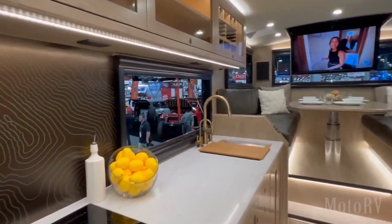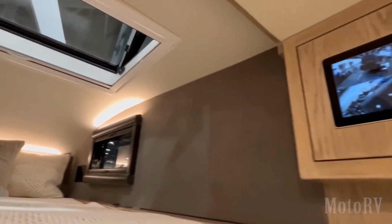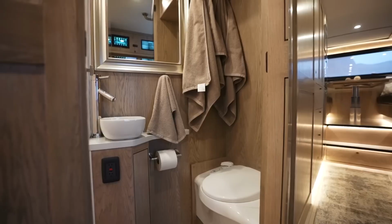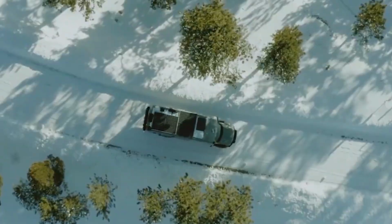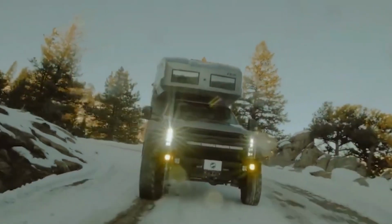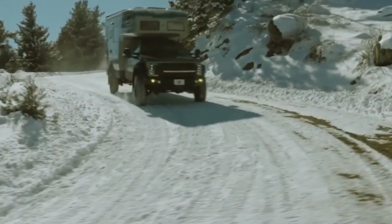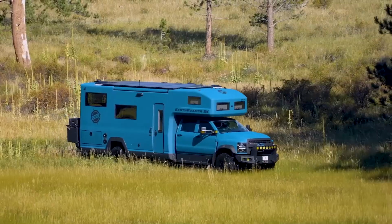Every EarthRoamer is completely customizable, with a variety of floor layouts and materials to select from. The vehicle is both attractive and environmentally efficient, with a rooftop solar system, a lithium battery bank, and heavy-duty fuel and water tanks, allowing you to live completely off-grid while keeping your carbon impact to a minimum. There's also a slide-out outdoor kitchen and an automatic awning to let you enjoy those hot summer days.